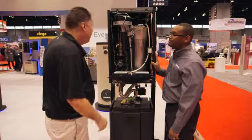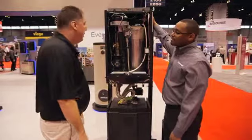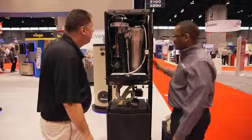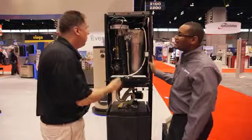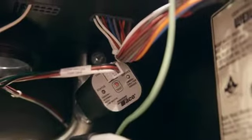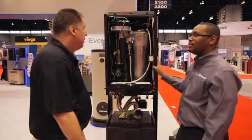Yep. Where are the connections? Where do I connect my supply and return on this boiler? The supply and return are at the top. I gotcha. And it just makes a nice sleek connection, so you have those at the top, your domestic at the bottom. Do I see a low water cutoff? Yes. Already pre-piped and pre-wired? Pre-piped, pre-wired. Low water cutoff is included in this value package.